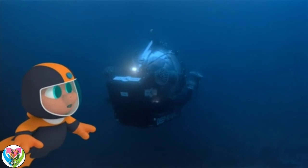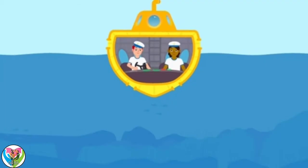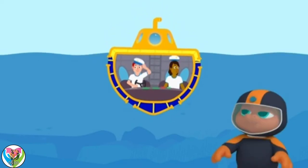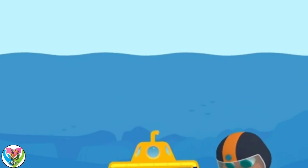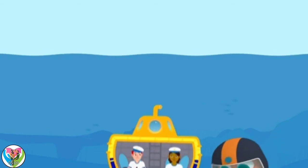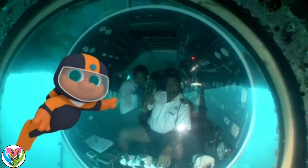Submersibles can travel underwater. How can it go so deep? Submersibles have a ballast tank. When the ballast tank is filled with water, the submersible goes downwards. What do you think happens when the ballast tank is emptied, Gorby? It goes upwards again! Look! There are people inside!